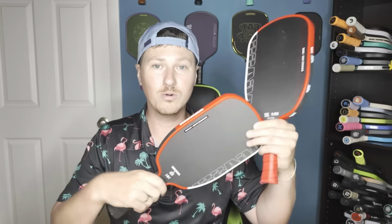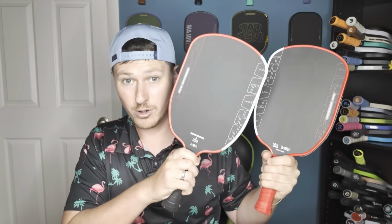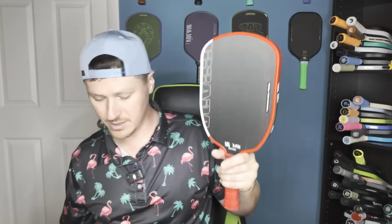Number 2 is the Joola Pro IV Agassi 16mm for me. This is one of the highest power, near the top of the charts for the most power of any of the paddles I've tested. Great touch around the net on the 16mm, amazing dwell time, amazing spin, and good pop too, but not too poppy. If you wanted something that's poppier, the 14mm Agassi version or the 14mm Pro 4 Perseus are also great options, but the 16mm is my favorite.